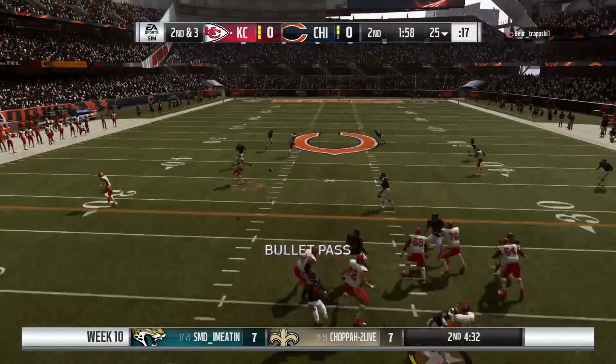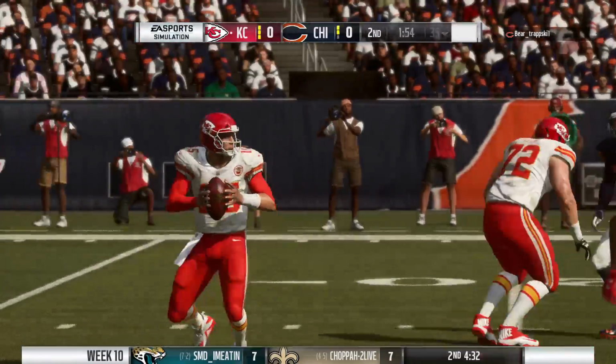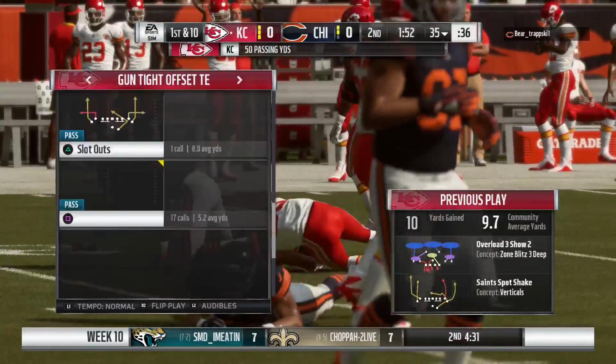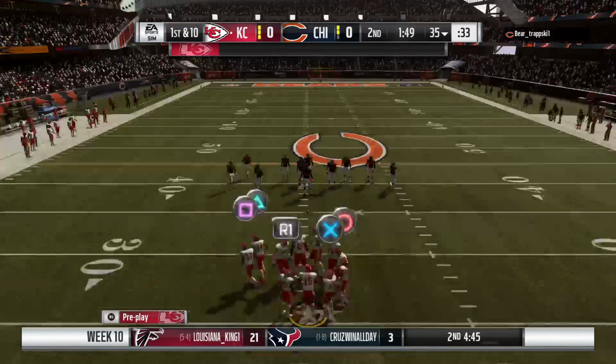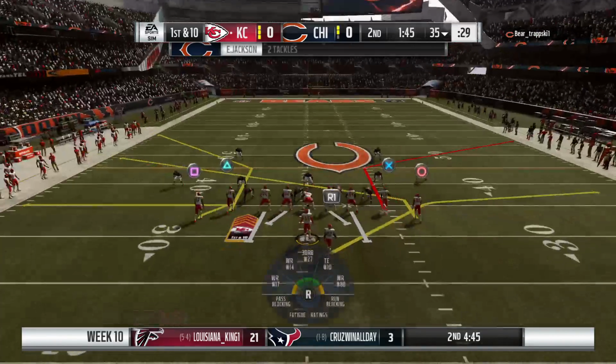Mahomes to throw on 2nd down. Firing quickly here, and that's complete. And up to the 35 before they're able to knock him down. It'll go as a gain of 10 and a Kansas City 1st down. Mahomes now 6 of 10 in this first half. He's got his guys a 1st down here.